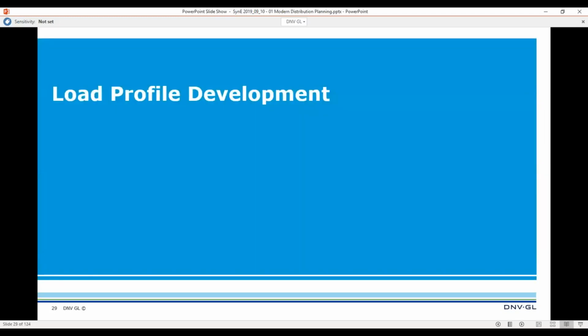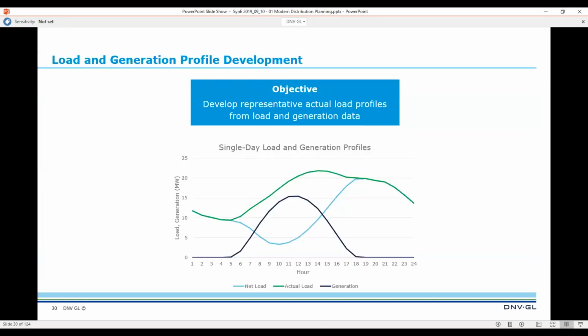Okay, so next is on load profile development. We've been working with a few different utilities on helping them to develop load profiles in Synergi based on either SCADA data or AMI data, or a combination of the two. Our objective is to develop the representative load profiles that we have in Synergi based on whatever data we have from the utilities. The data that we get to use to develop load profiles varies between utilities, and even within utilities, different feeders can have different kinds of data. So we need to develop processes for all of them. But this is what we're trying to get to: the actual customer load profile, rather than just using net load SCADA data or even just AMI data.